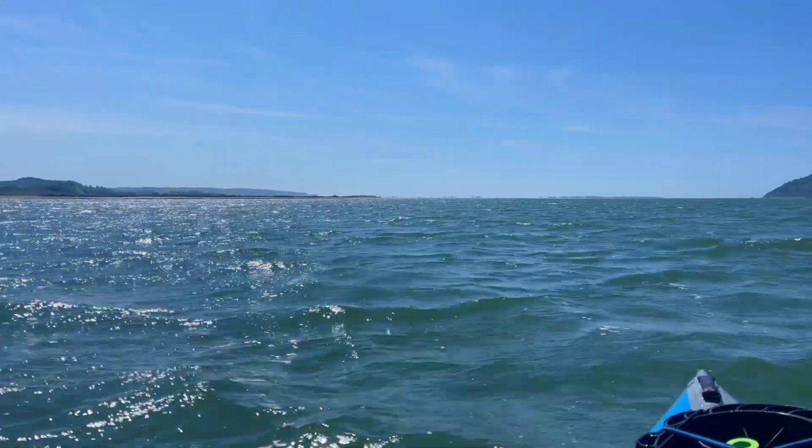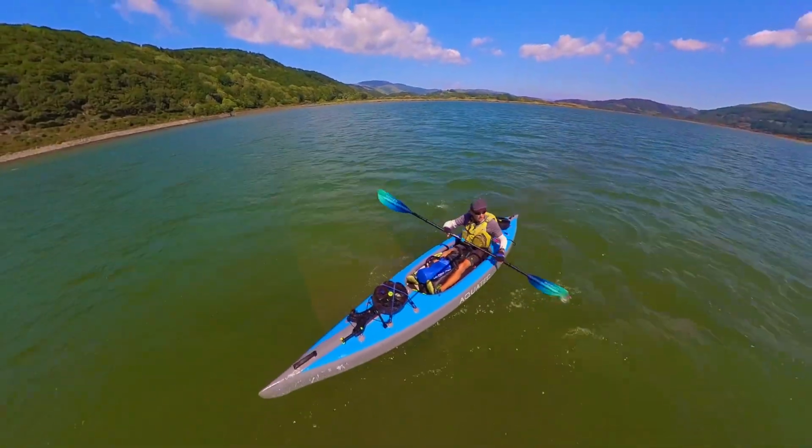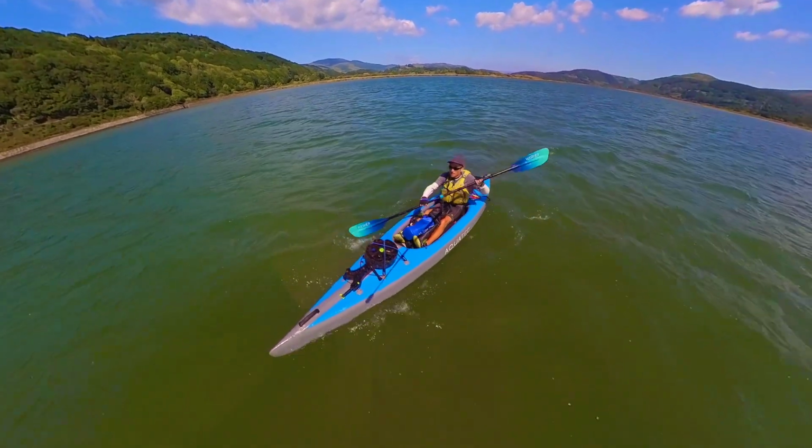As I paddled downstream onto the lower part of the estuary, the westerly wind blowing up the estuary made it quite hard going and whipped up the water quite a lot.